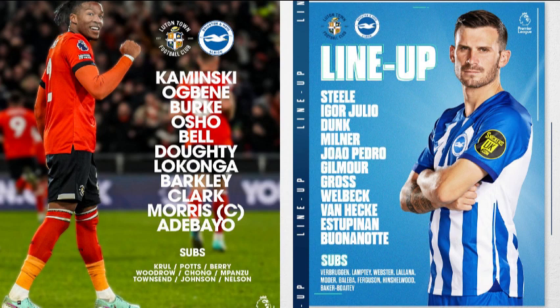as the ball's back to Steele again, closed down by Doughty, who nearly gets on the end of the rebound, and Brighton play their way just about out of trouble, although Morris will win it back again. Andros Townsend now picks up inside the Brighton half, back to Obene. Obene, little short pass to Mpanzu. Back again to Obene. Reece Burke has gone charging forward down the right-hand side, but Obene's going to hold on to it.